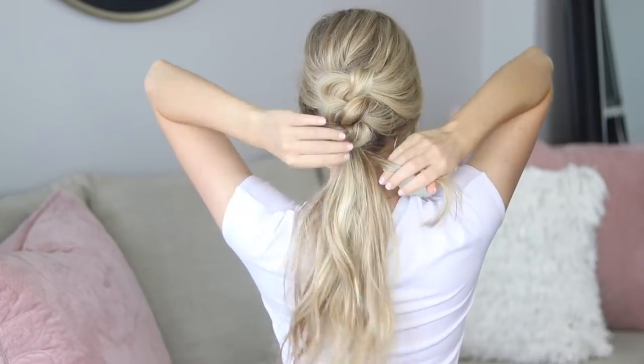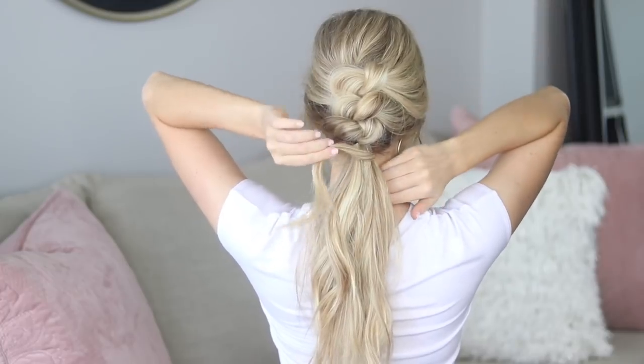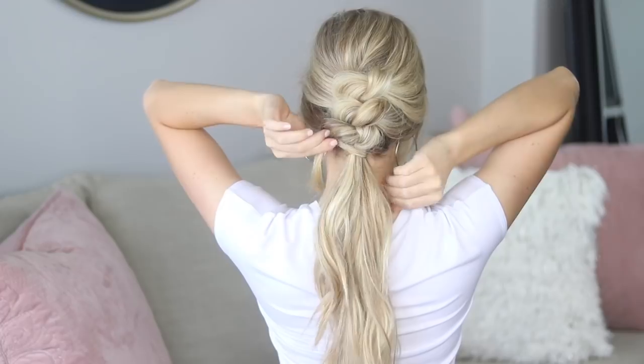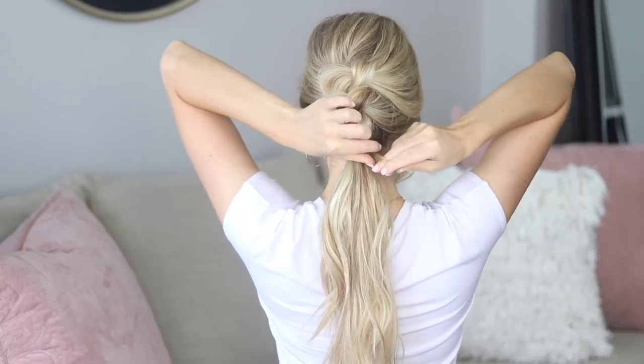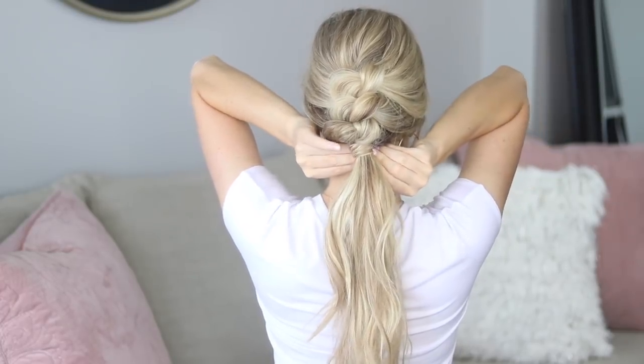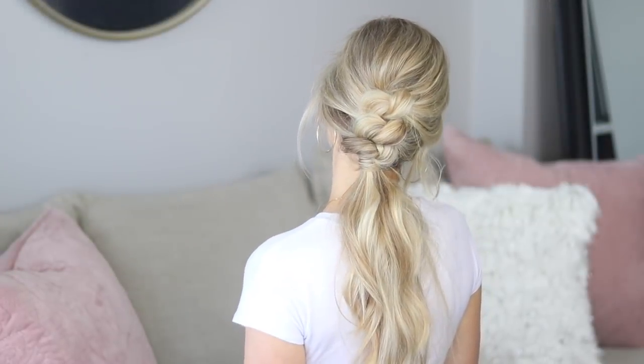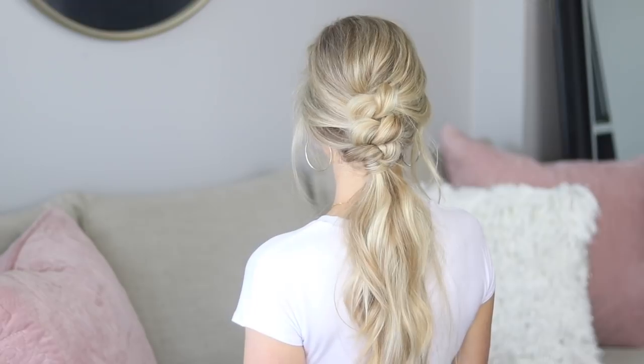And then a really easy way to make a ponytail look more put together is by grabbing a small piece of hair from the underside of your ponytail and wrapping it around your hair elastic to hide it, and then just bobby pin your ends to the underside of your ponytail. And that's it. Who would have thought that tying knots in your hair could look so good?